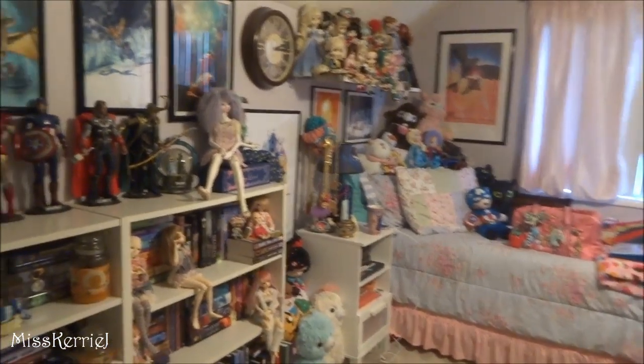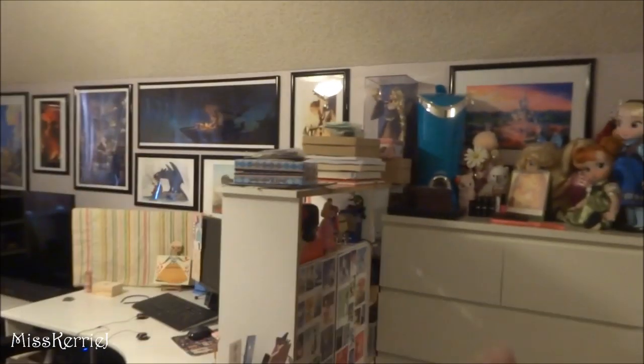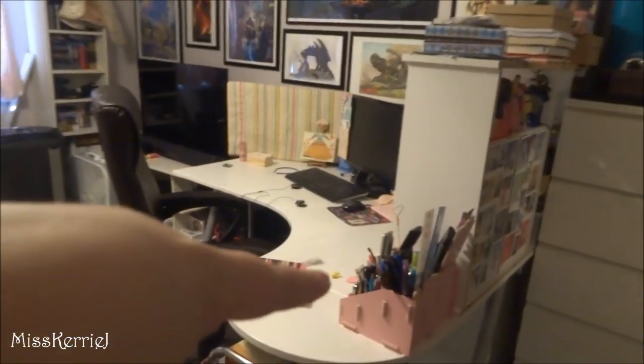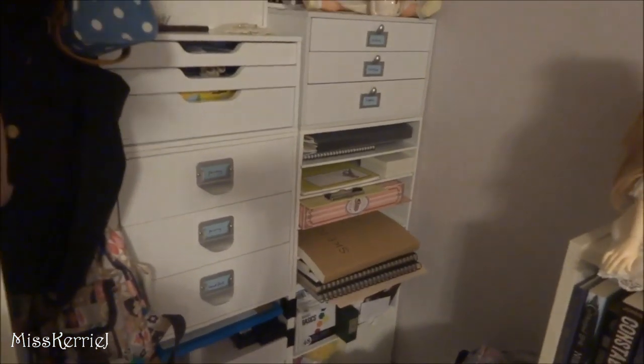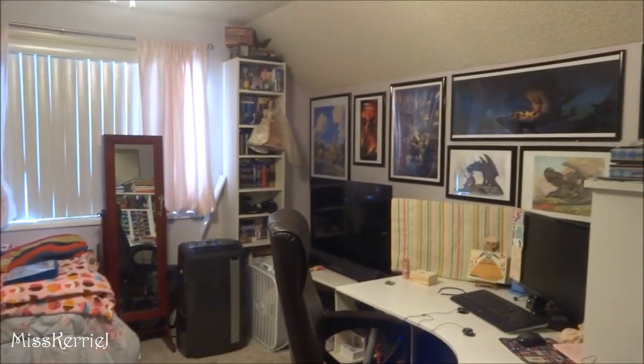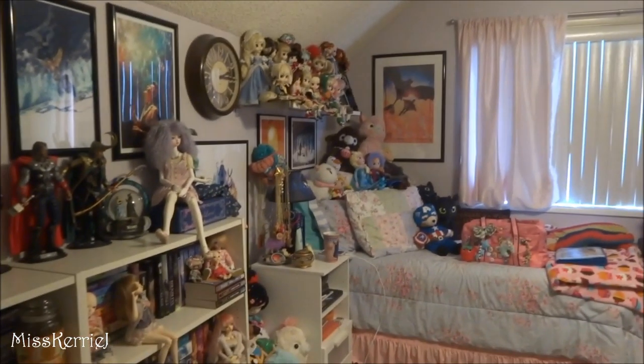I'm gonna try and do this as quickly as possible, and I'm going to start on this side and work my way around the room. I'm not going to talk about my desk or the stuff behind the door because that is for my workspace video, which I will be posting in mid-October, so next month. So alrighty, let's start the room tour.